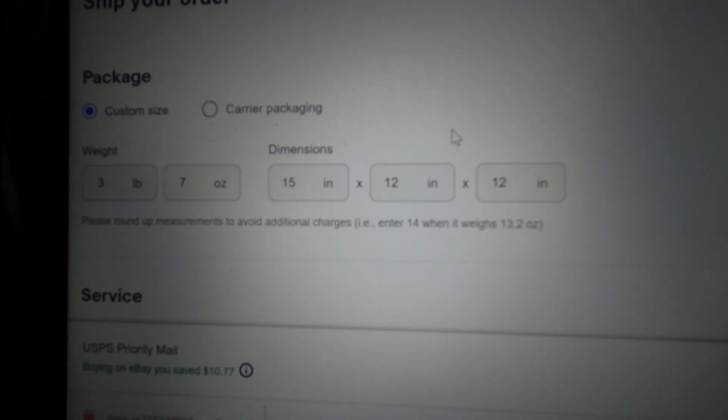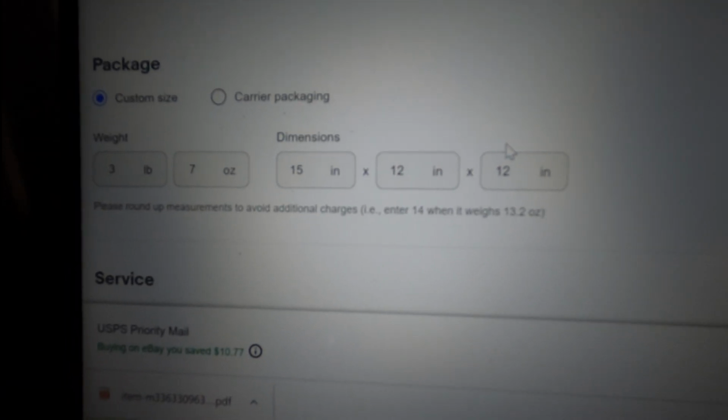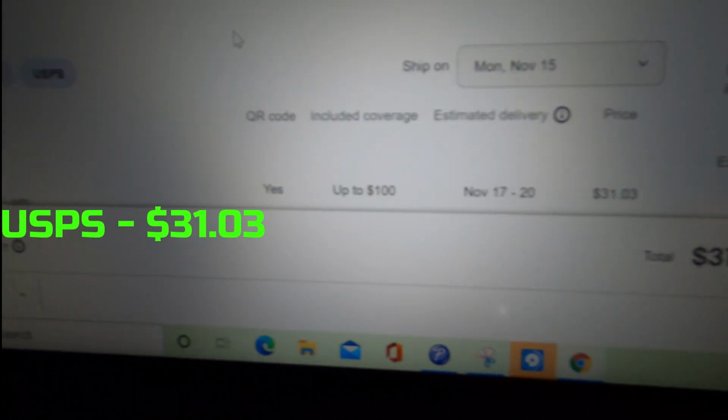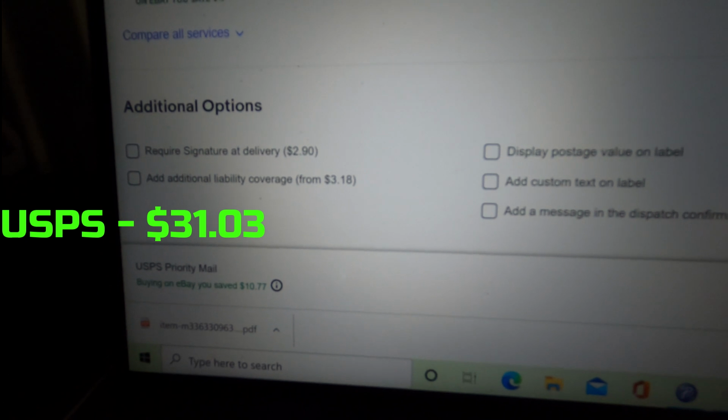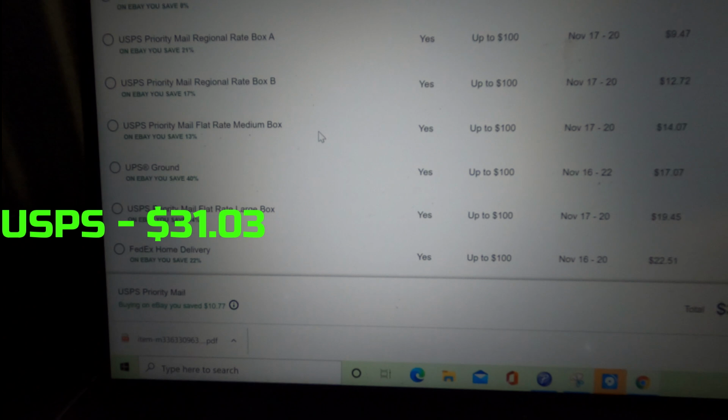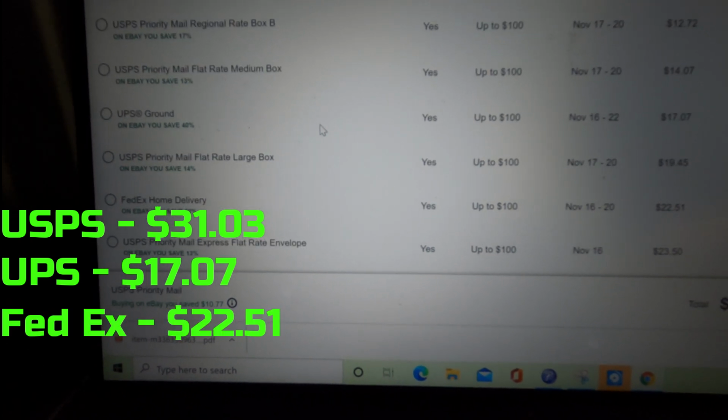Let's find out. So before we cut the box down, it weighed 3 pounds 7 ounces. Dimensions were 15 by 12 by 12. Look at US Priority Mail. It's $31.03 to ship. Let's see what else we got here. UPS Ground $17.07, FedEx $22.51.